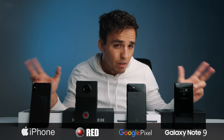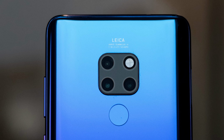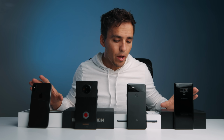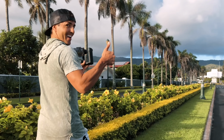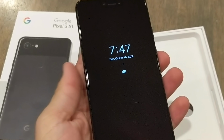Now, obviously, there's a lot of other great smartphones out there that would stack up well in this shootout, like the Huawei Mate 20, the LG V40, the OnePlus 6T, etc. But I just went with the ones that were most requested by all of you. Also, just an FYI, I bought all of these with my own money, so the only bias I have is the fact that I'm already an iPhone user, but up until about 5 years ago, all I used was Android. So I've been in both camps, and I will be as objective as possible.